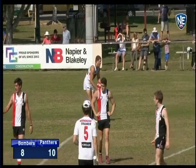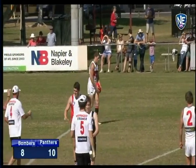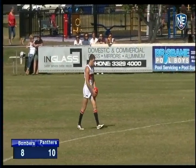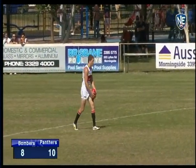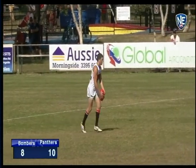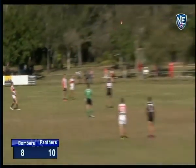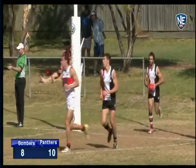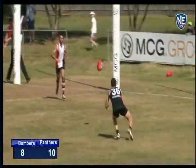Bad turnover from Morningside. Straight back through the corridor, Redlands. Inside to an isolated Pullman. Takes the mark. No bruise to speak of here. Walks in. An ordinary looking kick. Ugly, I'd say. Ugly. It was. Ball back into play.